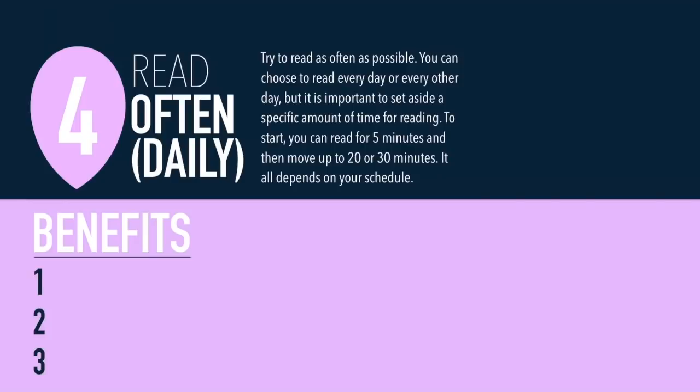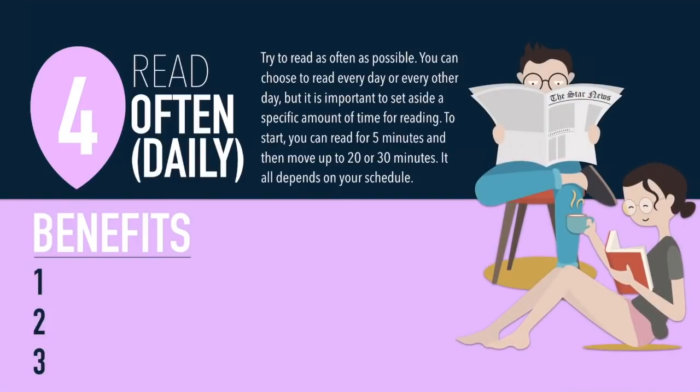All right, method number 4, read often daily. Okay, so you read often, and my suggestion is to read daily. So try to read as often as possible. You can choose to read every day or every other day, but it is important to set aside a specific amount of time for reading. To start, let's say you can read for 5 minutes and then move up to 20 or 30 minutes. It all depends on your schedule. You may be too busy to do 20 minutes, but you can do 5 minutes.